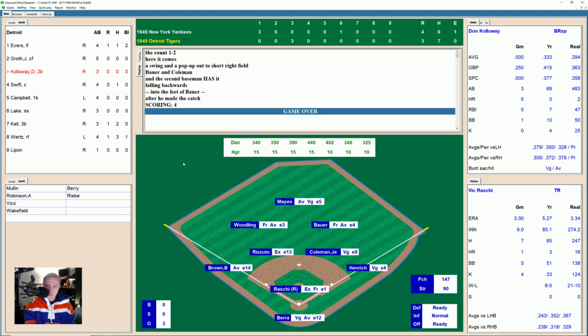So the Yankees do pull this one out in the end. 4-3, the final score. And that was about as close as it comes. Rashi walking 5, getting the complete game victory after 147 pitches. And I'm not sure how much longer he would have lasted. So final score here today, Yankees 4 and Tigers 3.